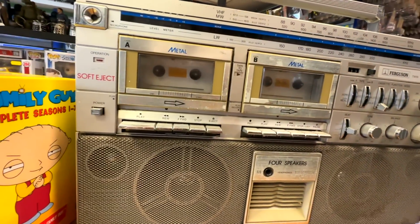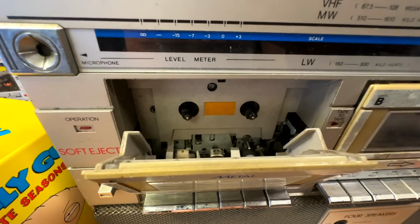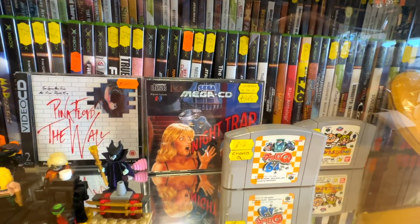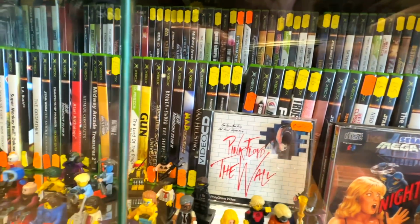And right at the start, I mentioned it's not just retro games, we've got retro everything, tape cassette players galore. I love it. Quick entry though, Night Trap, that was only 45 quid, that's dropped in price massively.